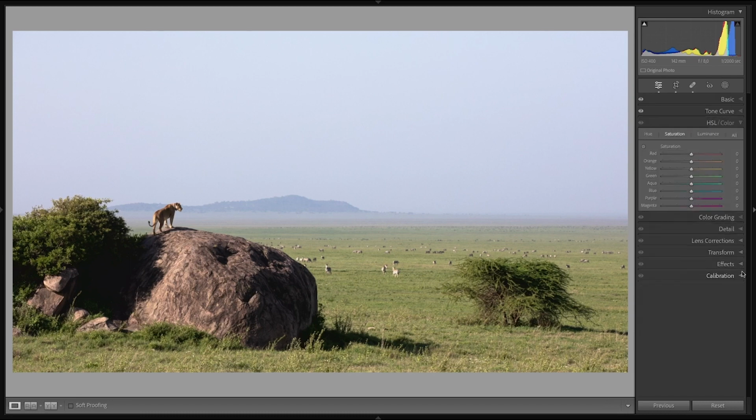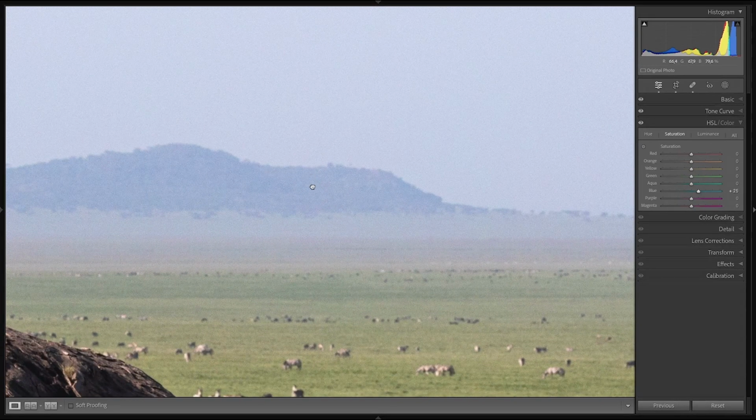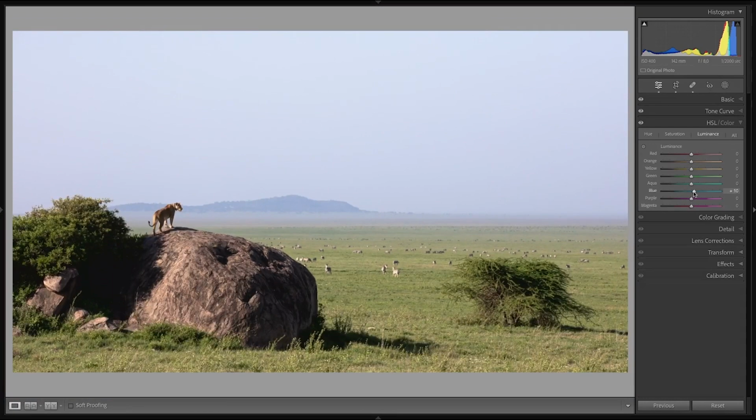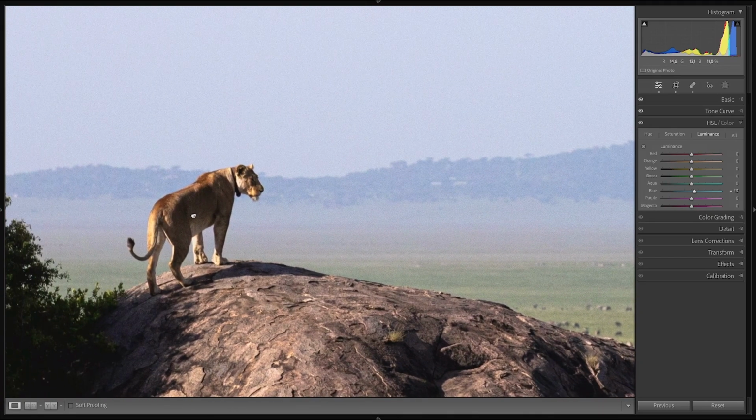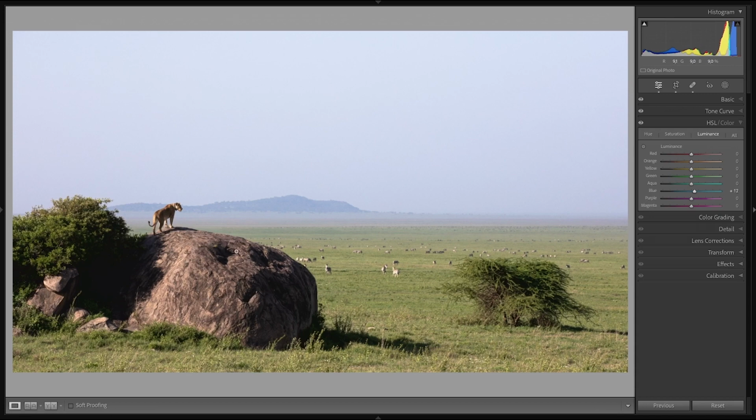And then come down into HSL. Remember the blue sky. I generally like to start working with luminance, but here we can just go up the luminance of that blue. But by doing that, it's desaturated it somewhat. So I'm going to just pull that to the right just a little, just to keep a bit of that blue tinge in the background. But by making this slightly brighter, it is now helping me make what is in the foreground, my lioness, which is now slightly darker, and this rock pop off just a little bit more.